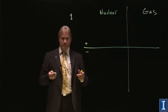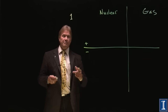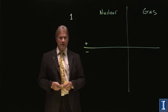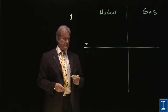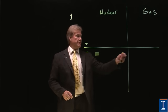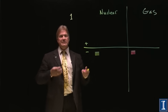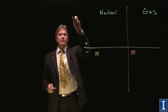Year number 1, both plants are under construction. Now, you don't have to borrow the entire $6 billion all at once. So you're first going to borrow just $1 billion and then pay the interest on it. So here is the interest for the nuclear power plant, and here's the interest for the gas plant. Each of these little boxes is about $60 million. That's year one.